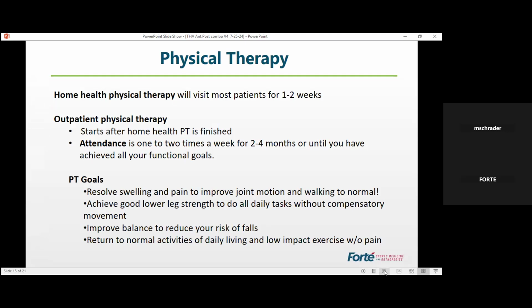Home health works a lot on reestablishing normal walking mechanics for you. They will add a few more exercises to help strengthen your leg to improve your walking mechanics. They may be the person that starts to transition you from the walker to the cane. If you're not ready for that transition yet, by the time home health physical therapy is finished, we will do that in outpatient physical therapy, which starts after you've completed home health.